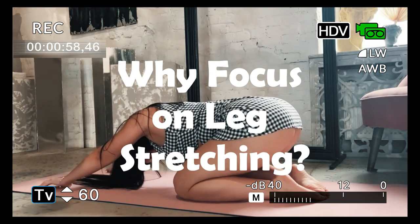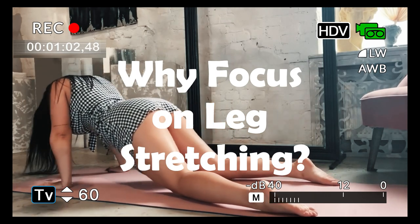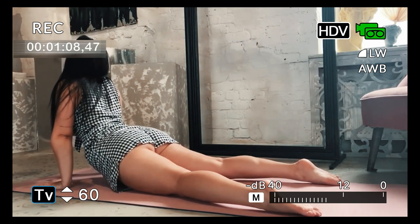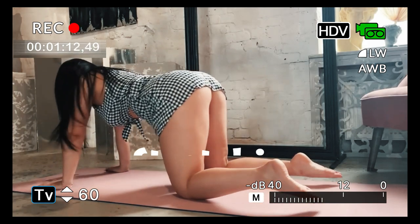Why focus on leg stretching? Legs serve as the foundation of our body, and stretching this area not only improves flexibility but also helps maintain good posture. Leg stretching positively impacts the spine, hips, and other areas of the body.